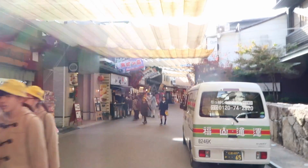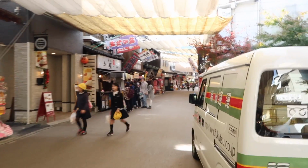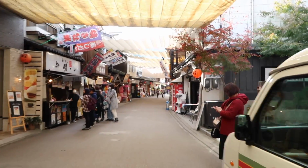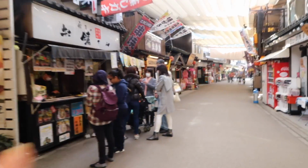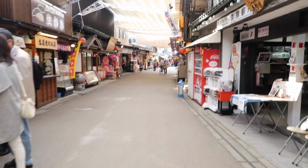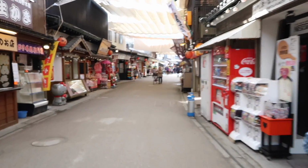Miyajima is quite cool. Yeah, Miyajima is quite cool. What do they make? Oh, oysters. Guys, look, they got oysters over here. Fresh oysters. Love it. The walk to the shrine from the station, I think, is about 700 meters.